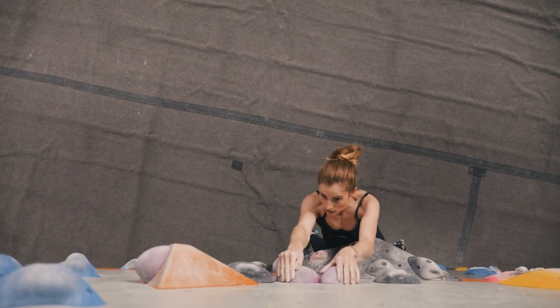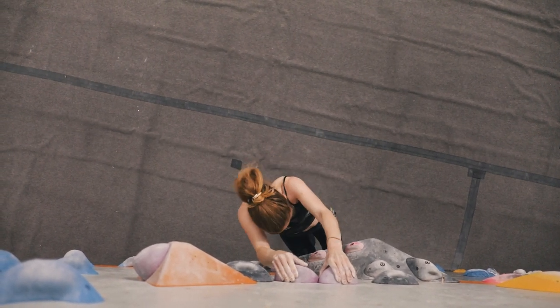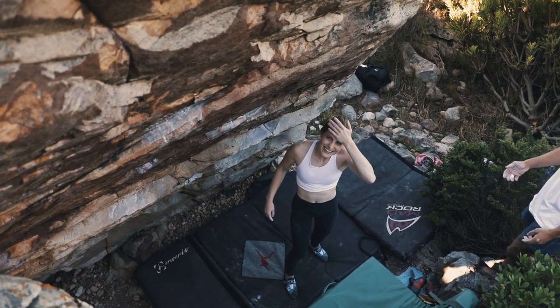So, tip number 1. I know this sounds like a really basic thing, but it is so important to read the boulder. I can't tell you how many times I have seen a boulder that I really liked in the gym and I've just run up to it, hopped on the start holds, and got halfway up and realized that I don't actually know what I'm doing.